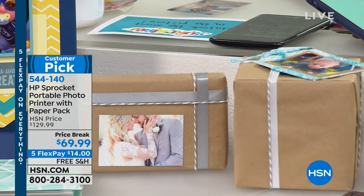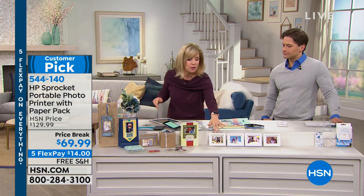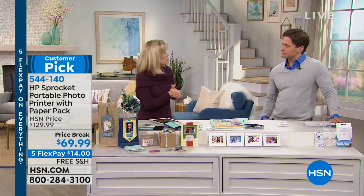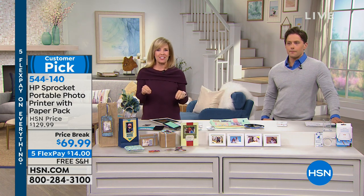Now all the craft stores everywhere are selling the 2x3 photos, so you don't even have to use it as a sticker. You can just put it in here. But could we go into the app? Because I want to show all the fun things you can do with it.